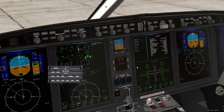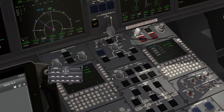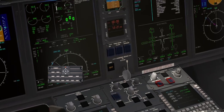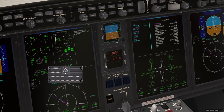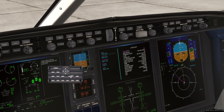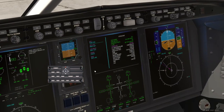Alright, after start checklist, yaw damper is on. Wing anti-ice on, check for 2 minutes, then off. Got that going. Oops. How do you start this timer? I forgot to do that. There we go. Let's see. Windshield heats are on. Flaps set 1 for takeoff. Or what is it? It's 10 degrees for takeoff.